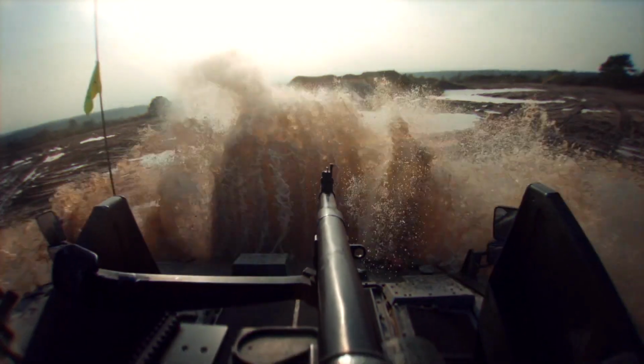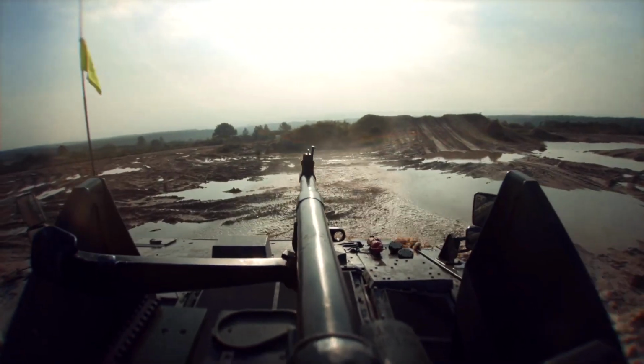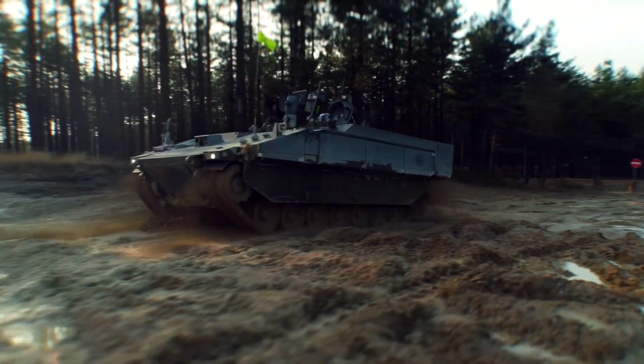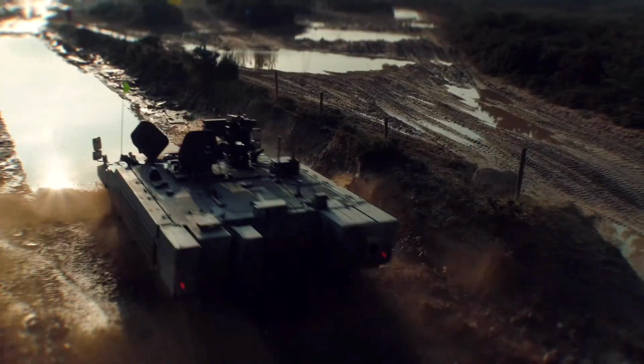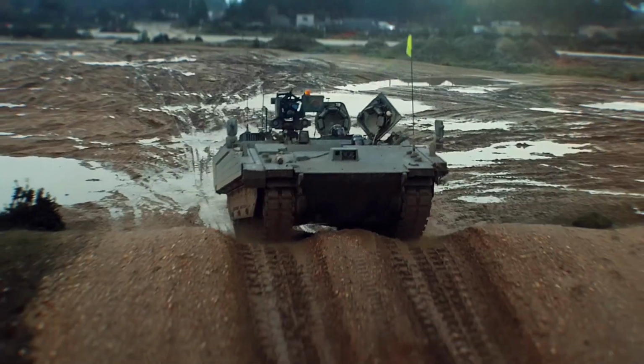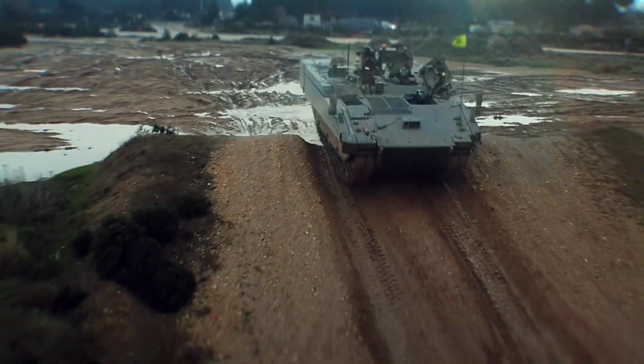The Ajax armor provides protection against a range of threats, including small arms fire, mines, and improvised explosive devices, or IEDs. The vehicle's protection is enhanced by the use of advanced materials, including composites and ceramics.